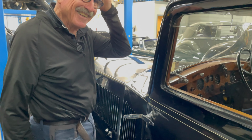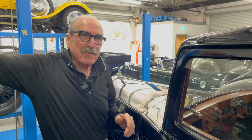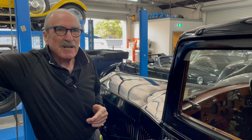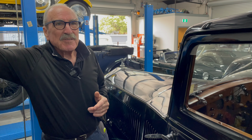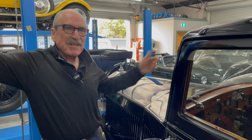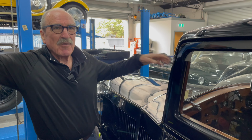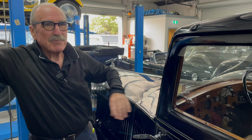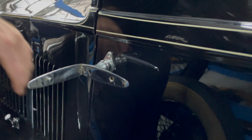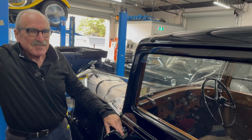So there's no locks on the other side? That's right. And that was because Henry Royce didn't like people entering from the driver's side. That's why he put the gear lever on the right-hand side. He didn't want the risk of a driver being hit by a car going past. So the levers were placed on that side to encourage people to get into the car from the side of the footpath. The car's bristling with wonderful period features like that that you just don't see on other cars.